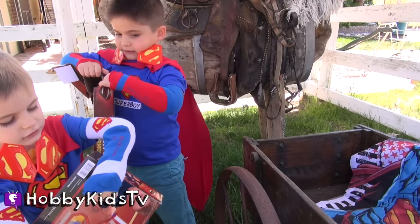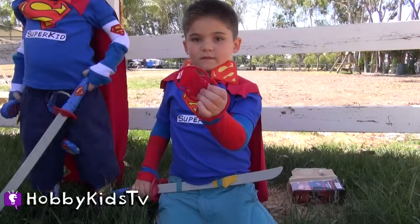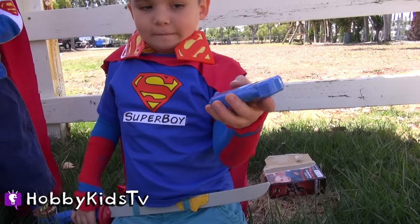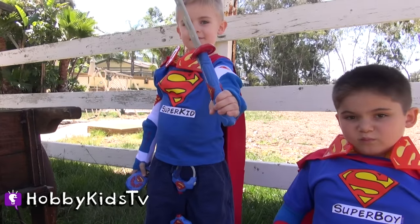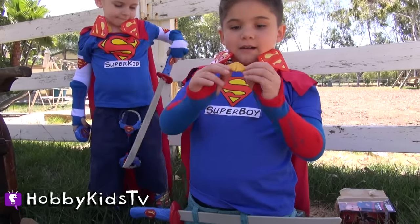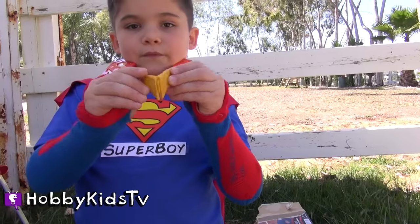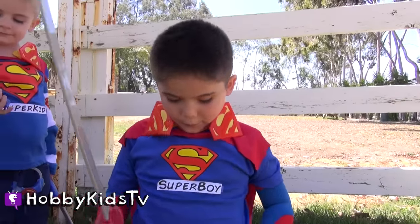Rip it open, Superboy, Super Kid. What did Superman leave you, Superboy? These are throw stars. Awesome. Kryptonian indicator. Did you get one, Super Kid? Did you get yours too? Sword too. You guys are ready to fight through the jungles to find Superman's ice cave? And we're going to find Lex Luthor. You're going to find Lex Luthor? Maybe. And this is a Kryptonian armor sword.